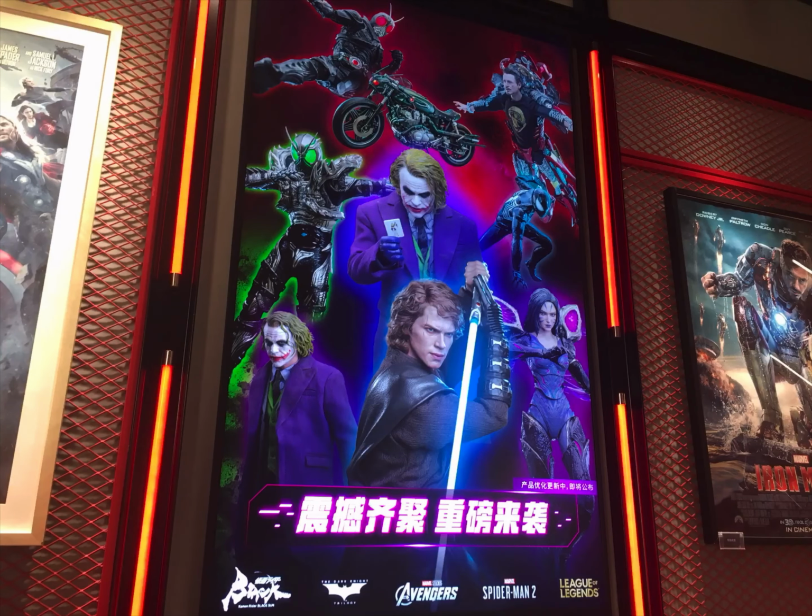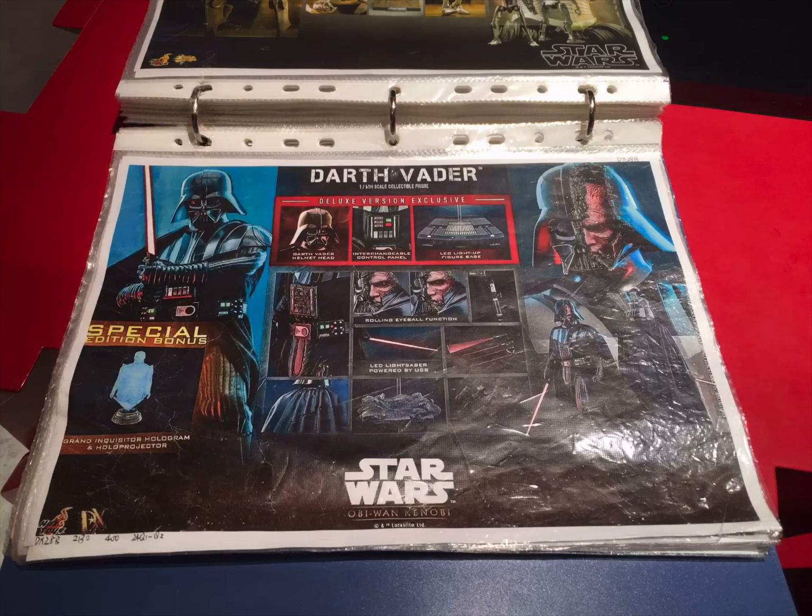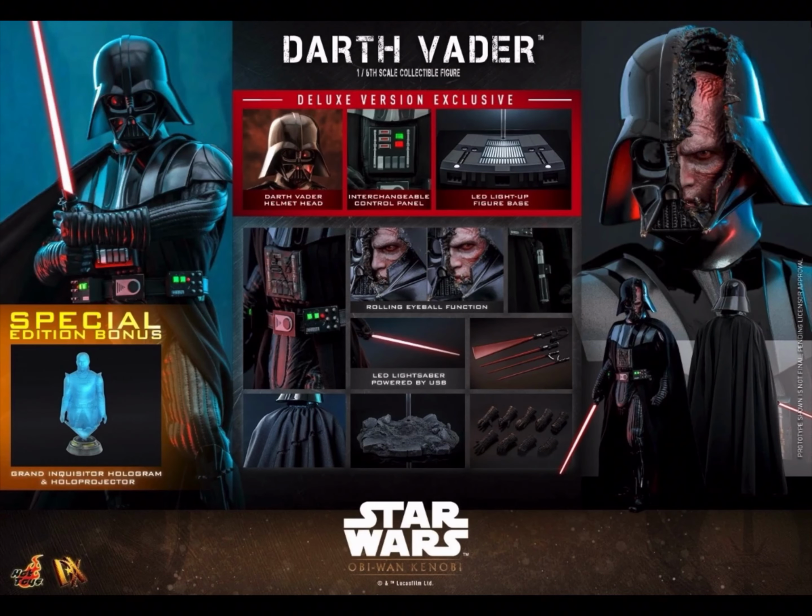In all, I feel like today's experience of visiting this store is truly fascinating. I also saw a lot of new figures, and I was truly amazed by their details and all the accessories that were included. As you see in the picture here, this is the Darth Vader that I pre-ordered today. Though it was announced a long time ago, it will release very, very soon. And I'm going to post the video as soon as I receive it, as I just said in the video earlier. And I'm actually still pretty excited.